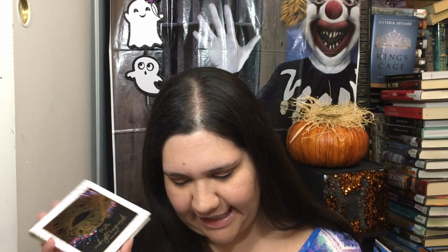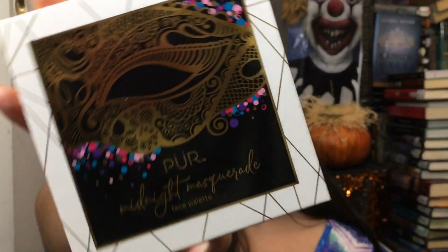10-piece face palette will take any look from natural and innocent, sultry, and mysterious. The limited edition palette is arranged with highly pigmented and buildable shades that blend effortlessly into the face and eyelid for a look that you'll totally adore. Making a bold statement has never been easier with 4 shimmery face powders and 6 buttery eyeshadows that complement all skin tones and eye colors. This is $38. It's not big, but it is gorgeous.